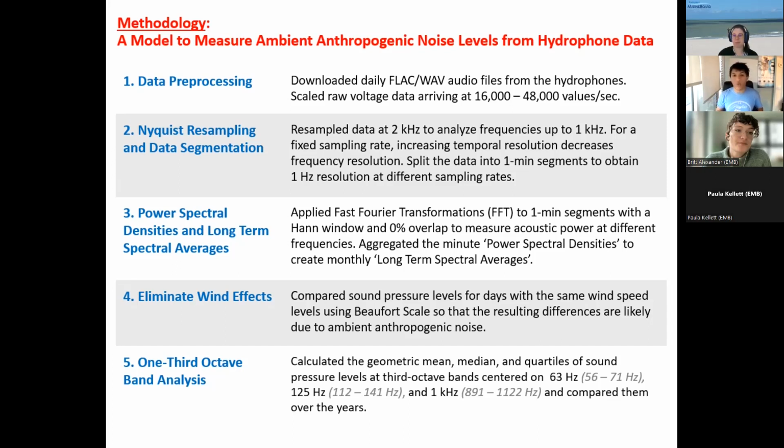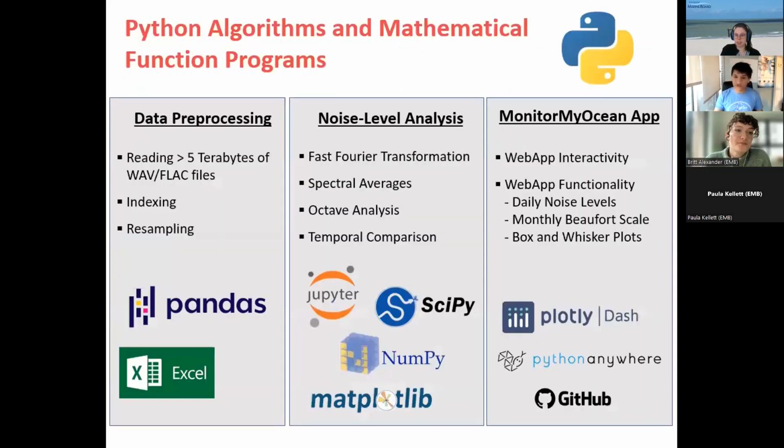Third, I separated my data into 1-minute segments for resolution purposes and applied fast Fourier transformations to obtain power spectral densities, which I then aggregated into long-term spectral averages over several years for each station to get historical data. Fourth, to eliminate the effect of wind on underwater noise, I only compared days in my data for which the wind speed level was similar on the Beaufort scale. And finally, after removing the effect of wind, I applied a third octave analysis to my data so I could measure underwater noise in the 63 and 125 hertz third octave bands, which are the ones that are dominated by anthropogenic noise. I was able to compare the noise levels during the pandemic to the time before the pandemic and obtain some very interesting results.